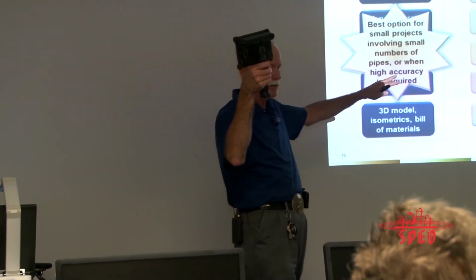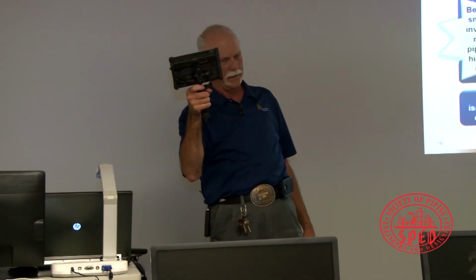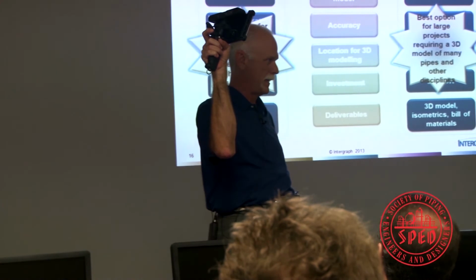It has some limitations. I feel like it's a good add to every Leica machine they've got out there. I can walk out in the plant, scan a pipe in a few minutes, bring it in, and I've got accuracy levels I can't pull a tape to.